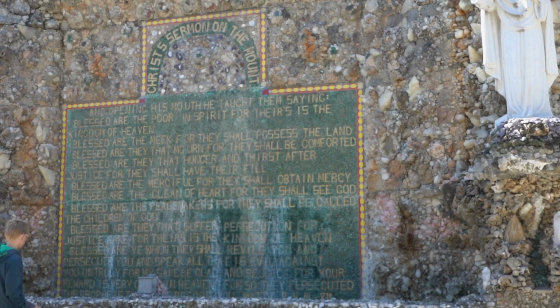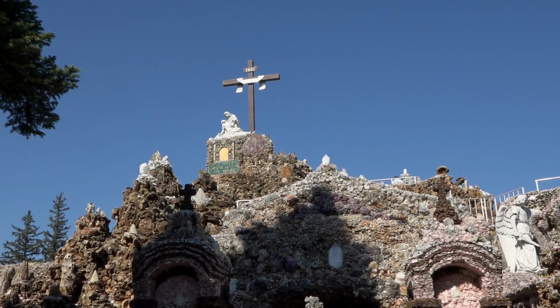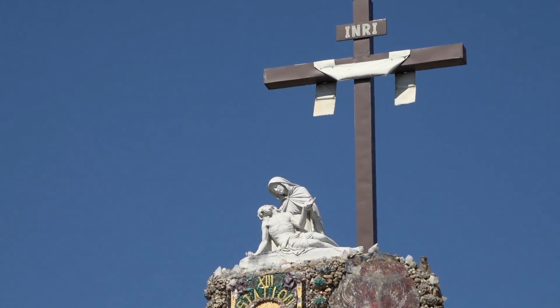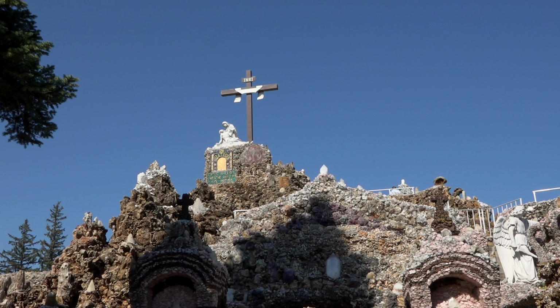Well, this is our best view of the 13th station of the cross. That's also the highest point here at the grotto. It's 40 feet up there. And that statue of Jesus being laid in the arms of his mother is similar to the Pietà, which stands in St. Peter's Basilica in Rome.